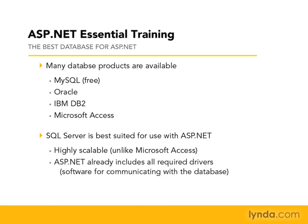ASP.NET includes all of the required drivers not just for Access though, but also for SQL Server. And this distinguishes SQL Server from products like MySQL, Oracle, and IBM DB2. If your organization is already invested in those databases, that is, if you have an enormous amount of data already in MySQL, Oracle, or DB2, there are drivers available on the market for integration with the .NET framework. But if you're getting started for the first time with data that will be used to support a dynamic website, you'll find you'll be able to get started more easily with SQL Server.